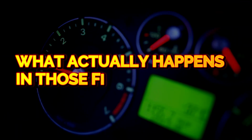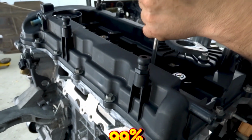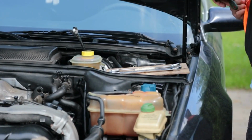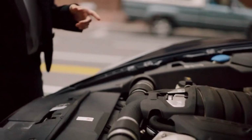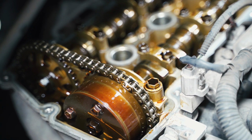What actually happens in those first 60 seconds? Let me walk you through exactly what happens inside your engine when you make the 99% mistake. Starting without priming, the setup. You've just drained all the old oil. Every passage, every gallery, every channel in your engine is now completely empty. Your crankshaft bearings are dry. Your camshaft journals are dry. Your timing chain tensioners are dry.